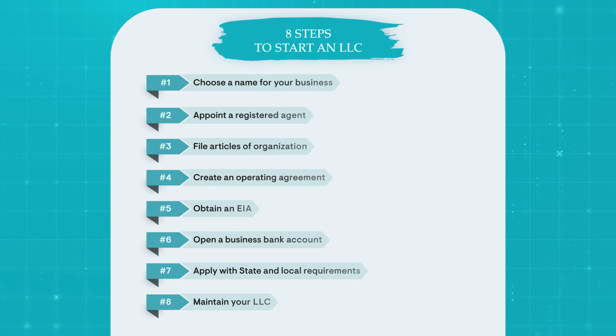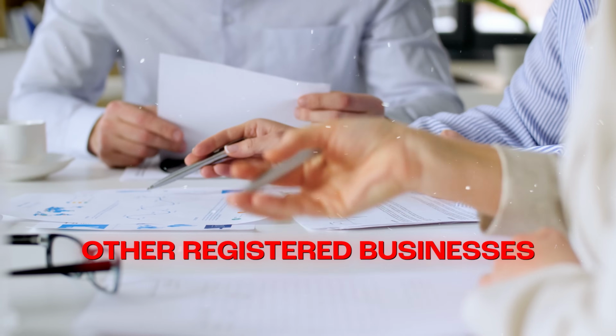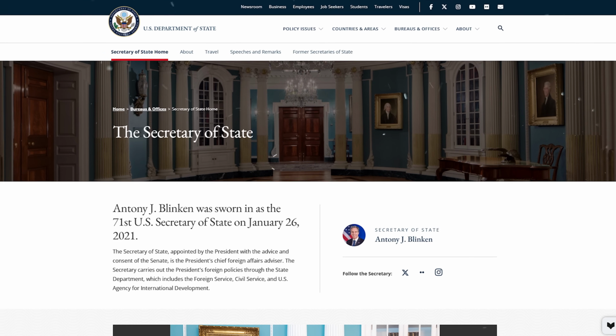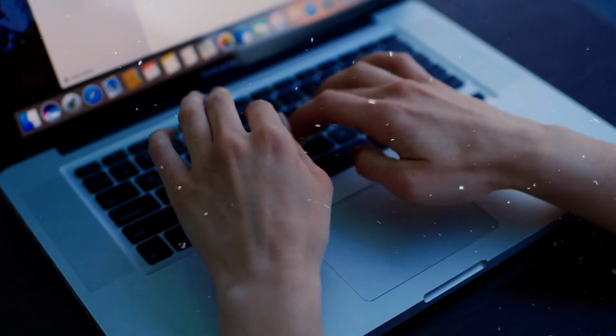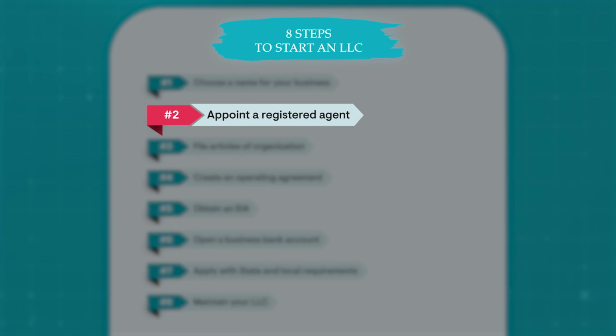Now, let's dive right into the steps. The first step in starting an LLC is simply choosing a name for your business. Now, your LLC name must be unique and distinguishable from other registered business names in Maryland. You can check name availability through the Maryland Department of Assessments and Taxation's website. Additionally, it's a good idea to check for available domain names if you do plan on creating a website for your business.